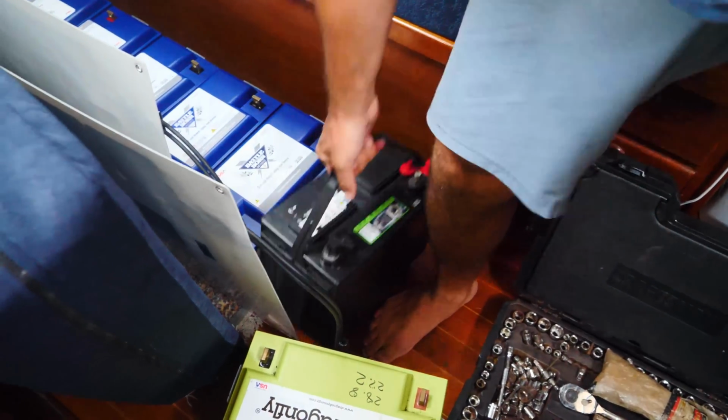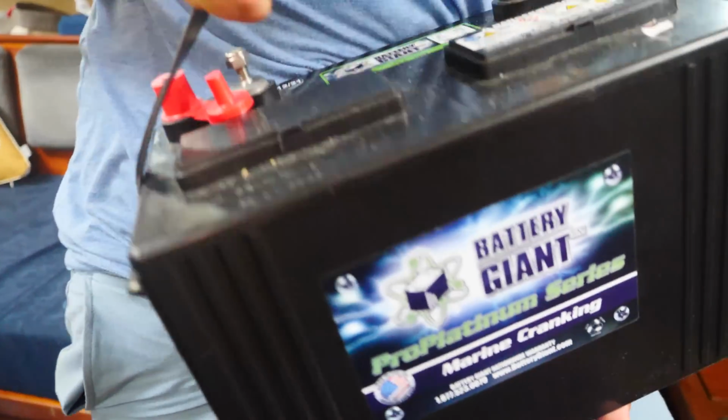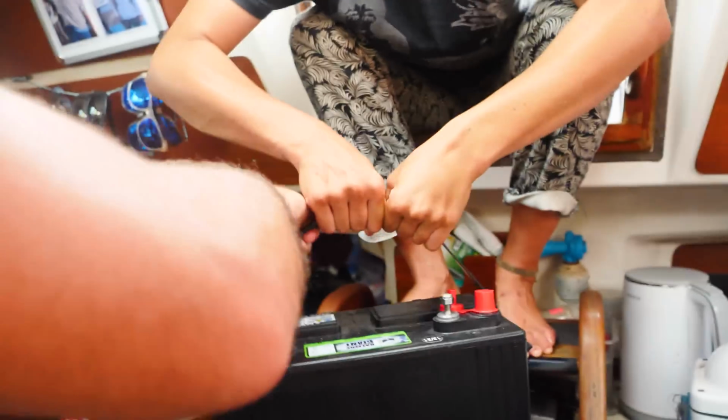Yeah, so feel the difference in a real battery. Oh, I don't need to. I believe you. Feel the difference. Yeah, I do. Oh my god!